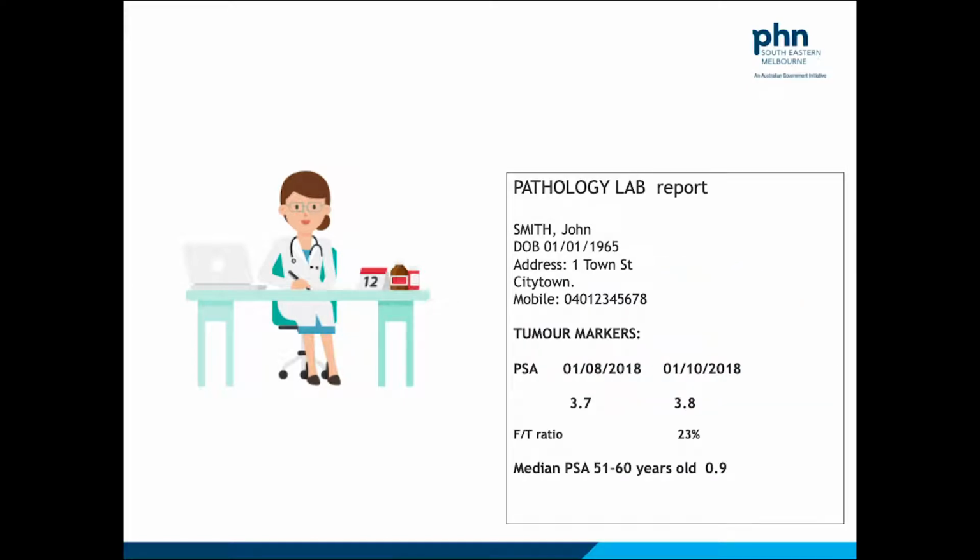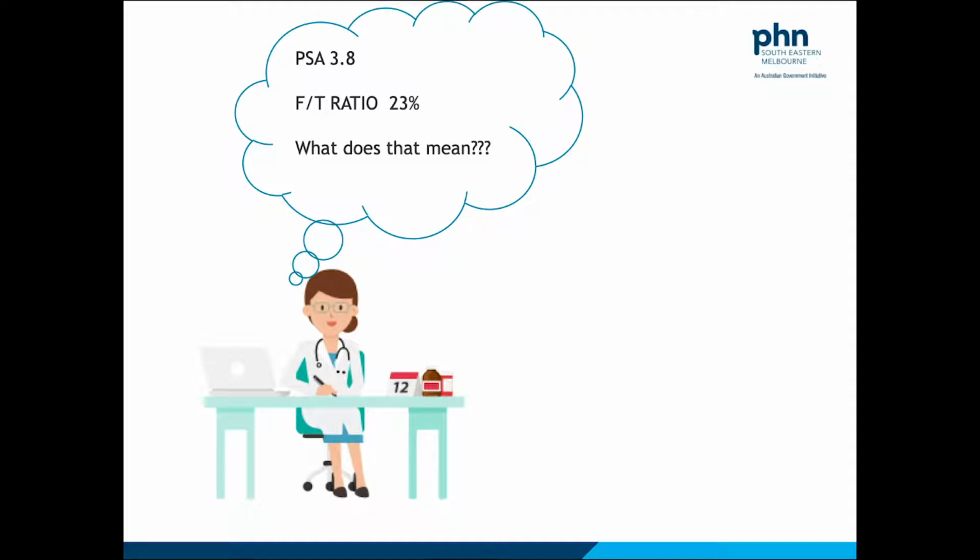So John had a PSA repeated 2 months later, and you also requested the free to total ratio. This result showed his PSA is 3.8 with a free to total ratio below 25%. PSA 3.8, free to total ratio 23%.